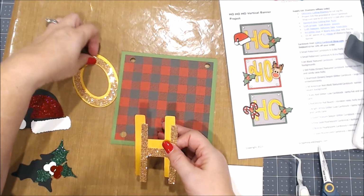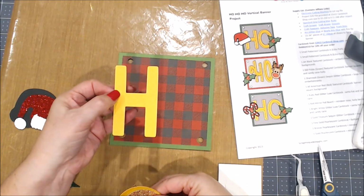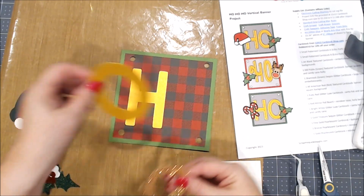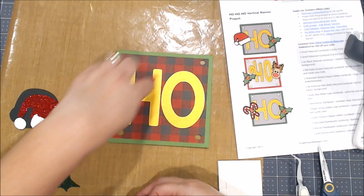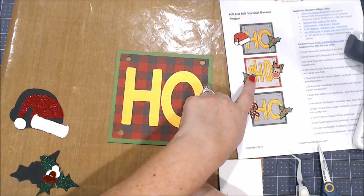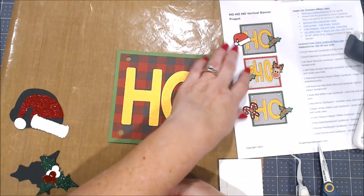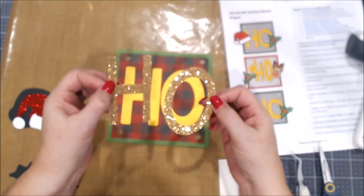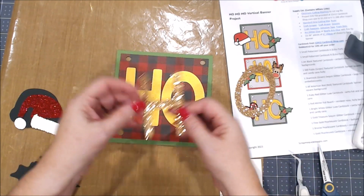Now, the letters, I used the fine gold pearlescent for the background. This is going to create like a shadow, okay? So you've got the first two pieces. This piece is ho-ho in this font, and the bottom one is the same, okay? The one in the middle is the one that has the fun, I call that the fancy H. So you'll have two of these, and then you're going to have this really pretty sequin glitter cardstock, okay? And this is going to be super easy.